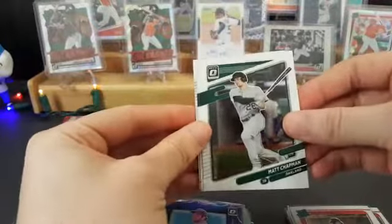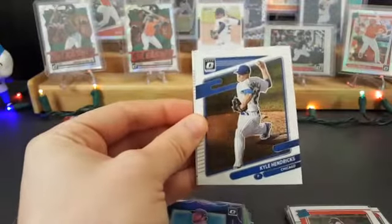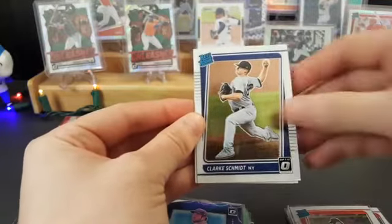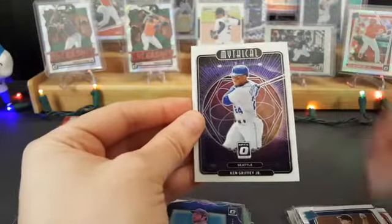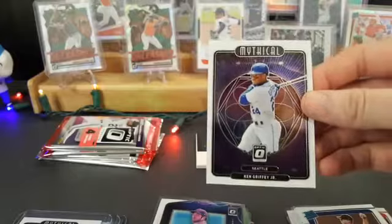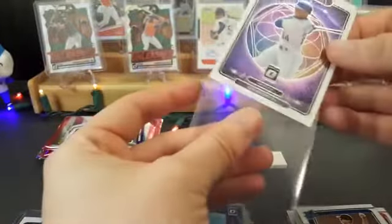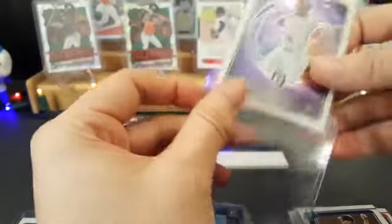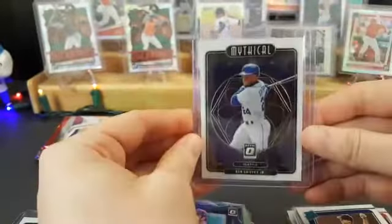Leading the way in pack 3, Matt Chapman of the Oakland A's, followed by Kyle Hendricks of the Chicago Cubs, rated rookie Clarke Schmidt, New York Yankees, and a mythical Ken Griffey Jr. for the Seattle Mariners. Pretty cool looking Griffey there.